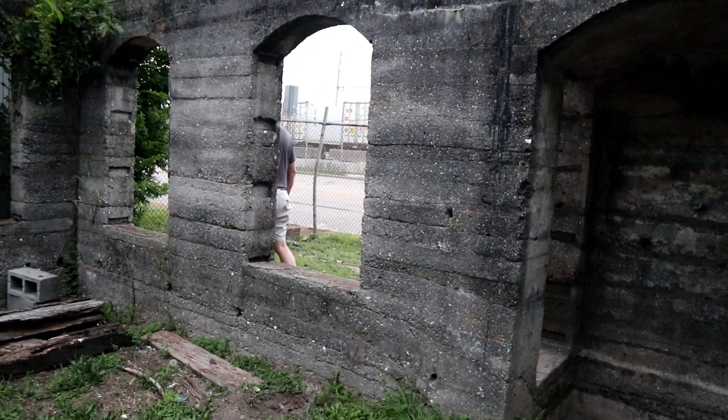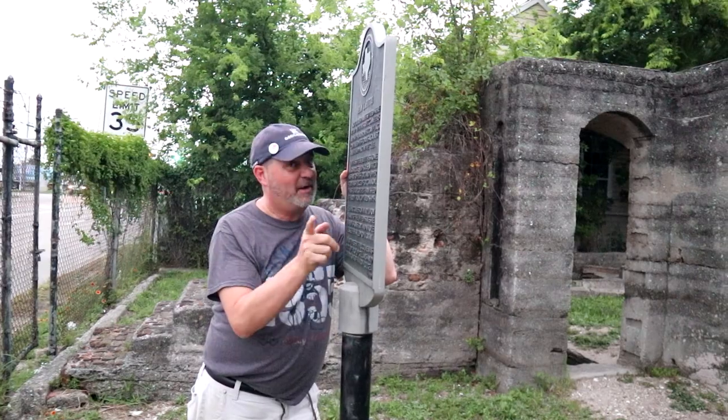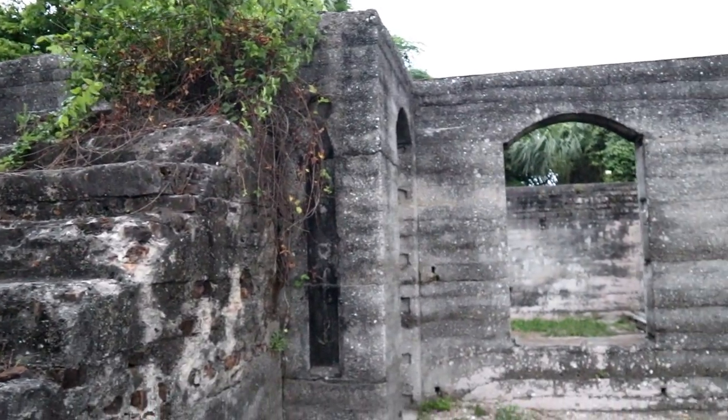And here's a virtual we're stopping at. This is a pirate's lair, and you need to get information off of this plaque, we're not going to show you, and then send that information. But we'll get a picture of us with the ruins right behind us. An old pirate's abode.